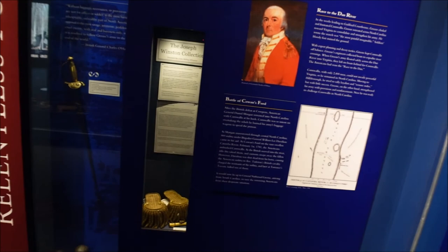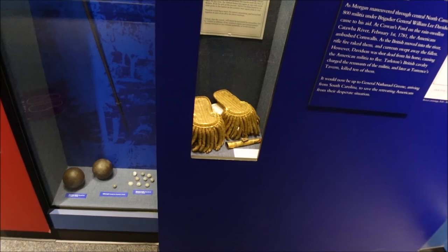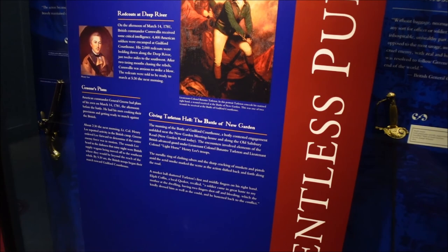And there's another saber, some epaulets down there. Very cool. Gold battalion epaulets. Very neat. And like I say, just take your time. Stop by and read these. It's Tarleton there. Battle of New Garden.